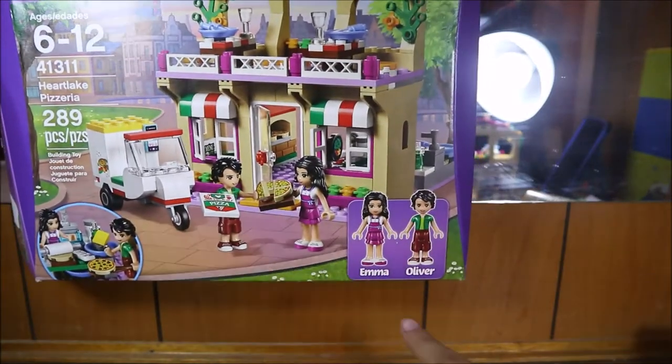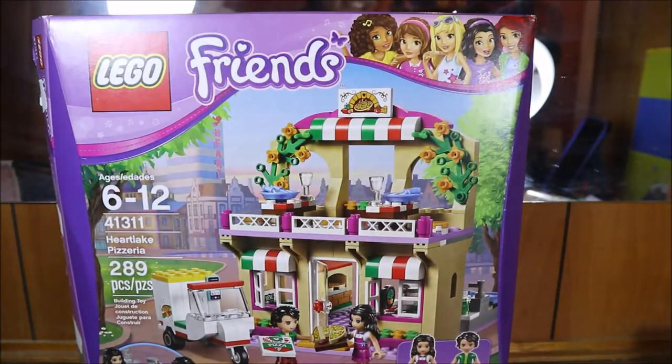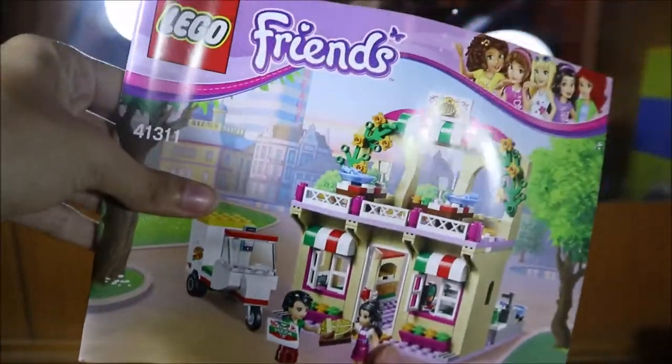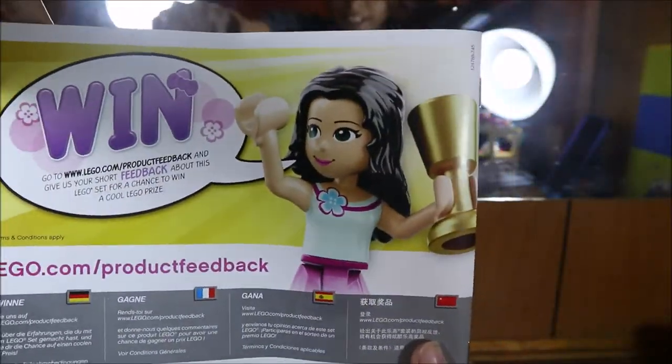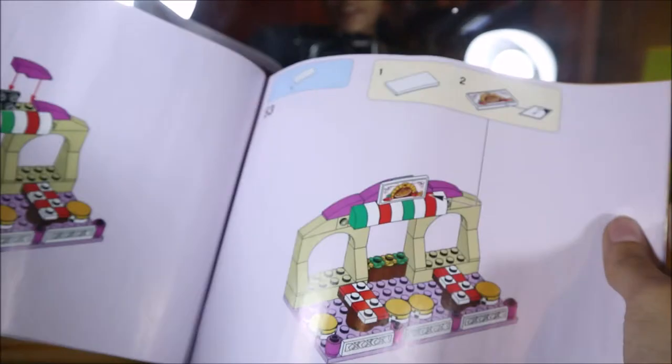The characters you do get are Emma and Oliver. I have no idea what Oliver is inside this. I don't know if it's Emma's brother, Emma's friend, or anything like that. I do know that Emma is one of the main girls in LEGO Friends. Now you only get 1 manual inside here, which is actually pretty good. Here is the back of the manual right here. You have Emma right there. I think that's Emma.